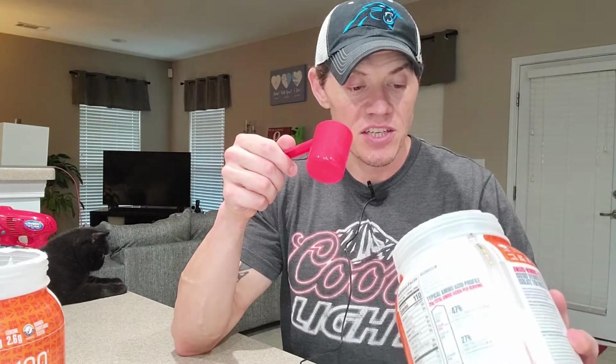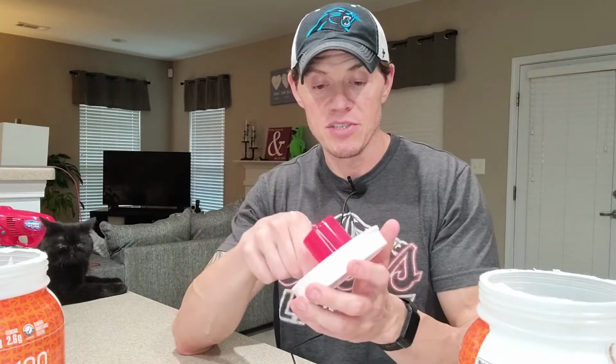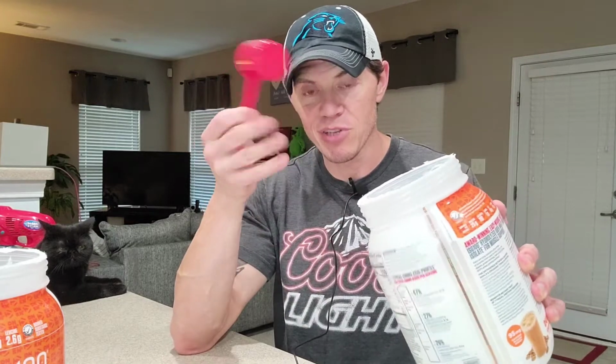It's always a fun time to find the scoop in these things. I think they should have it where it's attached to the top. It'd be easy to grab, just attach it, boom, out. Instead, it's always at the bottom of the damn container. You got to get your hand full of powder. Good times. That's not just for Dymatize. That's pretty much every protein powder can I've ever got.